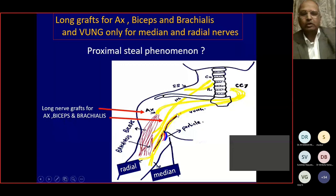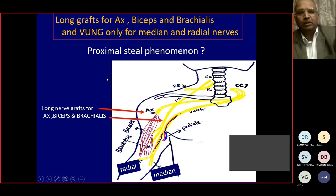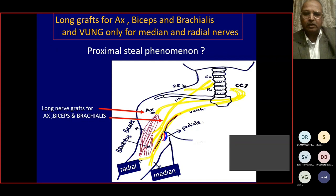And once we started doing this, still we were not able to get a good hand function, mainly because some fibers were going proximally to axillary and all. So just like in vascular steal phenomena, proximal steal phenomena, the first nerve which is co-opted will rob all the axons. So to overcome this, we started taking nerve grafts to axillary, biceps and brachialis, and concentrated the vascularized ulnar nerve graft only for radial and median. So this is what subsequently we started doing after that.